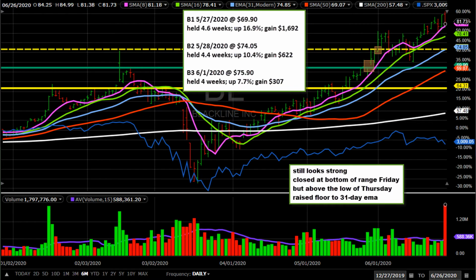Blackline Inc., stock symbol BL. This is the only stock that I have 3 buys in. My B1 I've held for 4.5 weeks, and it's up just about 17%. My B2 I bought the day after my B1, so I just held it a day less, and it's only up 10%, which is still great, but a difference a day makes.